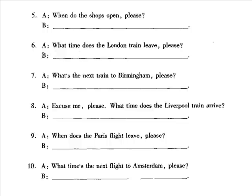Number 5. When do the shops open, please? At 8 o'clock. Number 6. What time does the London train leave, please? 12:30. Number 7. What's the next train to Birmingham, please? 11:05. Number 8. Excuse me, please. What time does the Liverpool train arrive? 17:40. Number 9. When does the Paris flight leave, please? 22:50. Number 10. What time's the next flight to Amsterdam, please? 15:30.